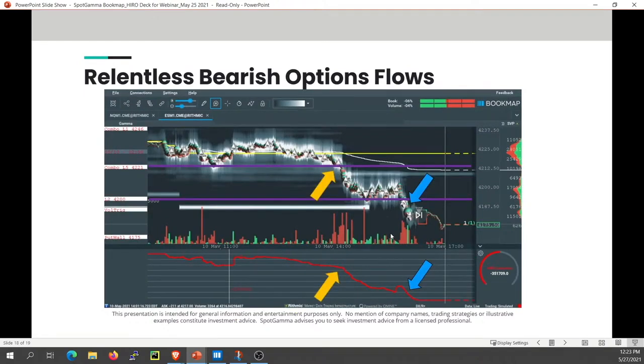It works the other way around. This is, again, the ES, and you can see that this was a fairly weak day, right? And then around where this yellow arrow is, there was actually a Fed headline. It was around 2 p.m. data release. And so the market reacted negatively to that data release. You could see it sold off here. But what was interesting is the put flow was coming into the market, not in a major way, but it was leaning on the market.